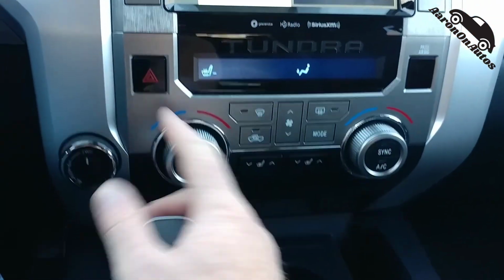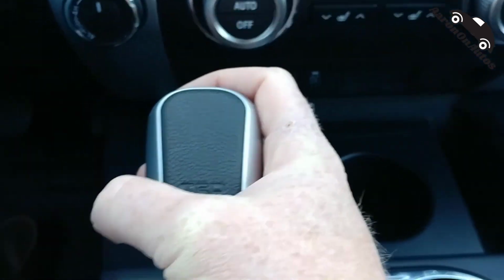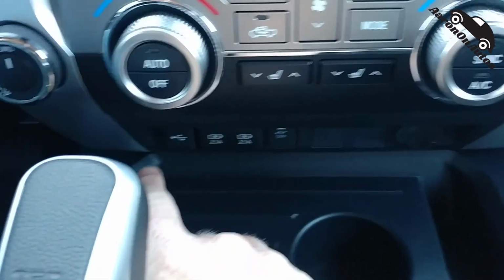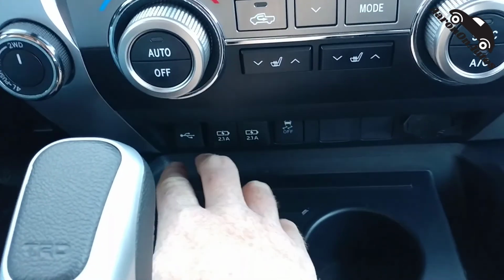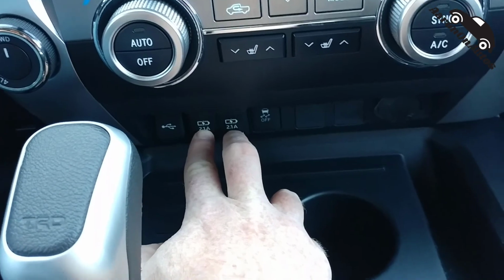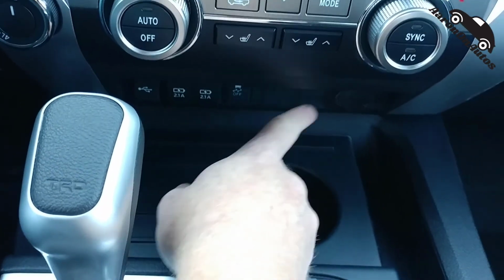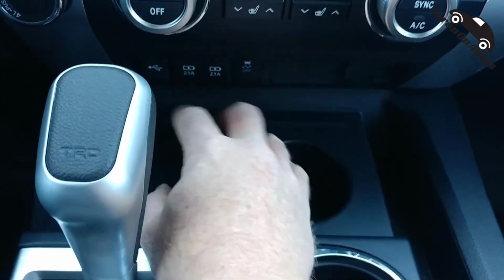Over here's your Duke's lights. Down here, you got some USBs. You got a giant shifter. Over here, you have some USBs. Here's your data one. Here's fast charging, quote unquote. And then here's your traction control button. And then down there's your 12 volt. And that's what you got down in there.